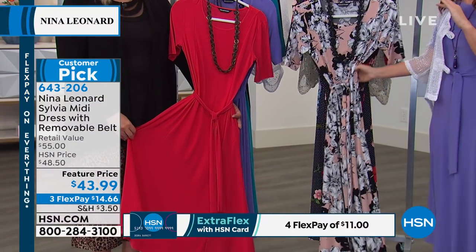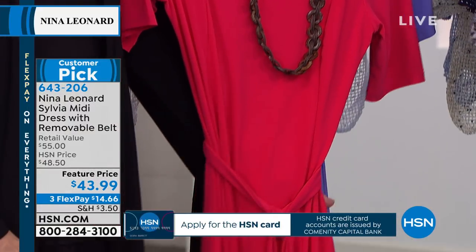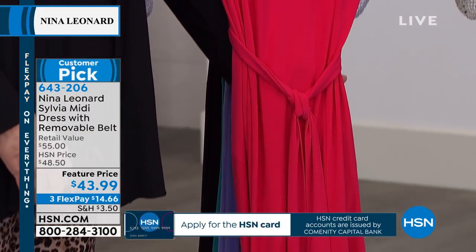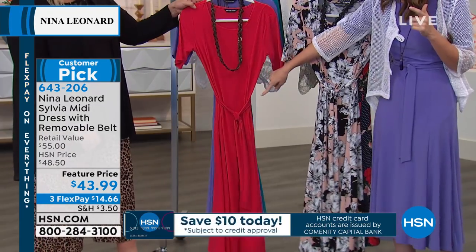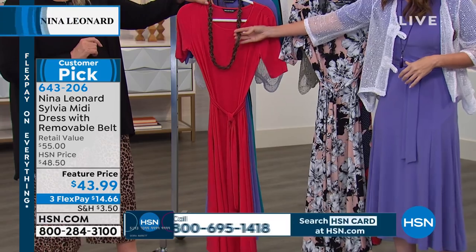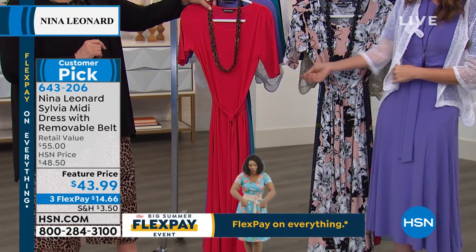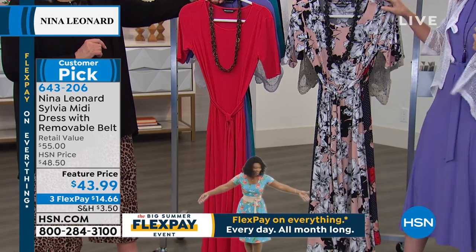$43.99, and this is just a must. This is a year-round dress, of course, depending on where you live. Love it in that cherry. It comes with two different belt options. You see one self belt, and then it also has a coconut one that would look cute. It's the same sort of fabric, the same sort of fabrication.